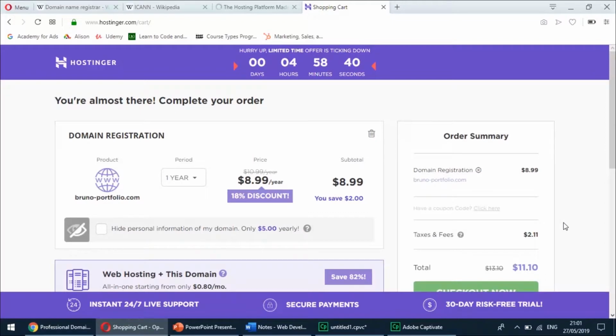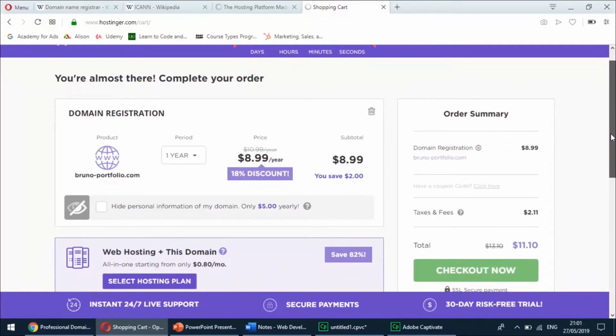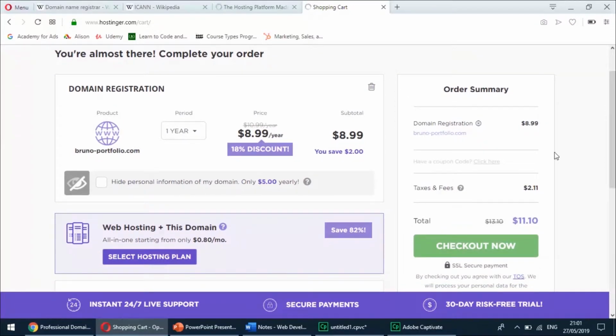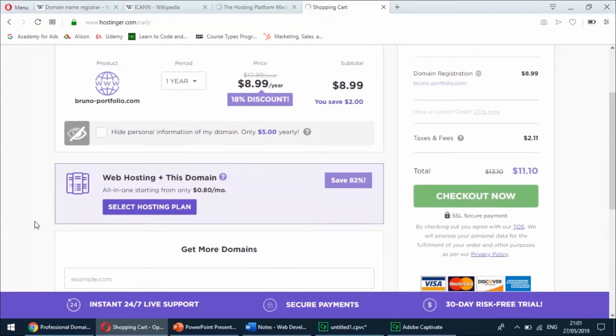Okay, so this is a summary: total taxes and fees. Right, so it's 11.10. I think it's still the same or a little better deal than the pound sterling. The pound was 9, and this is 11. So the buying date, domain registration, Bruno-portfolio.com, 1 year. You save discount. I don't know what this discount thing would mean. Web hosting plus domain, select a plan.